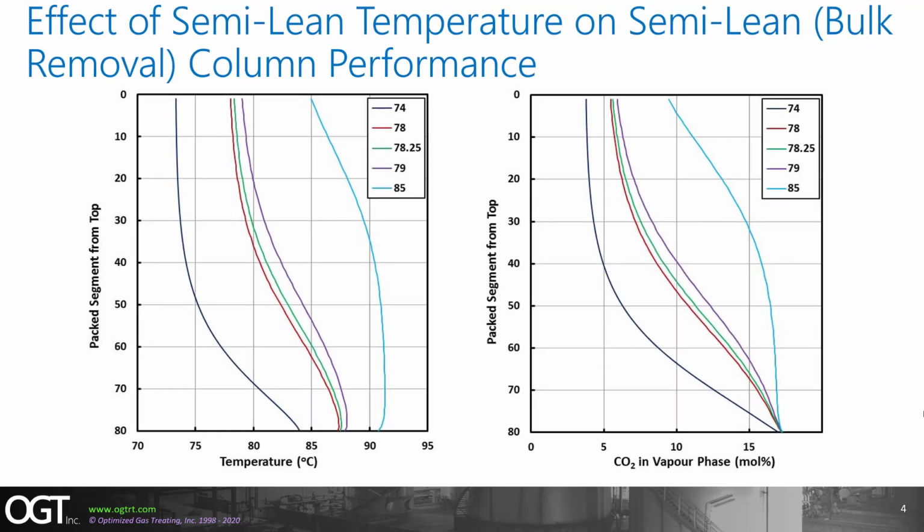The two graphs shown here are the temperature profiles and the vapor phase CO2 content profiles, respectively, for the semi-lean bulk removal column. The different curves indicate the different semi-lean feed temperatures, and you can clearly see from the vapor phase CO2 content profiles that as the semi-lean temperature increases, the amount of CO2 in the vapor is also increasing.